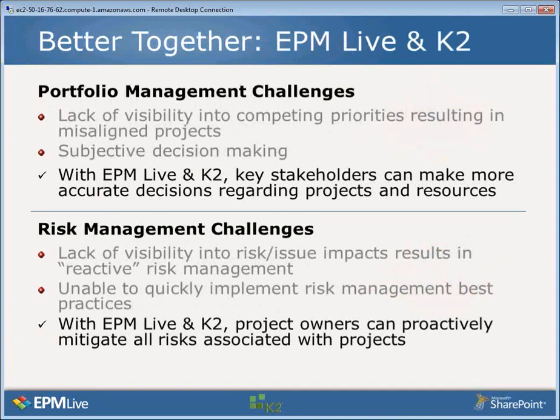Now, achieving portfolio management as well as risk management hasn't always been easy for clients, and you would probably agree that there are a lot of challenges. Some of the key challenges that we see are the lack of visibility into competing priorities resulting in misaligned projects, meaning that the executive stakeholders involved in this decision-making process don't necessarily have the visibility they need to understand how these projects fit into the overall scope of the business and whether or not they compete with other priorities.